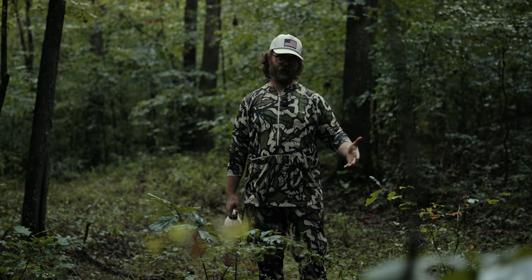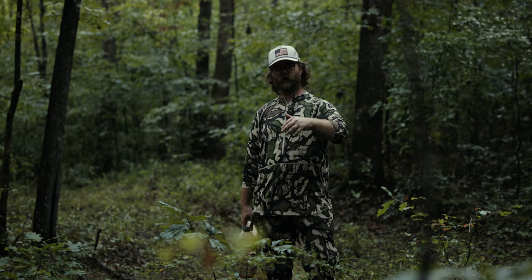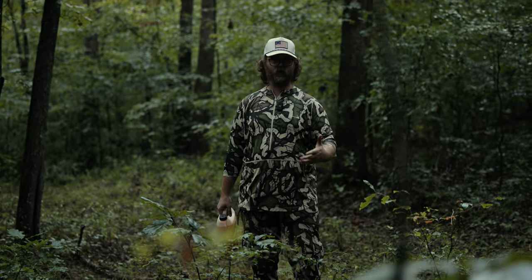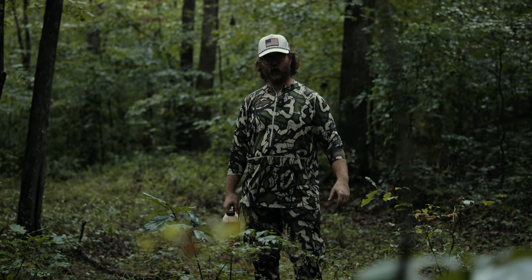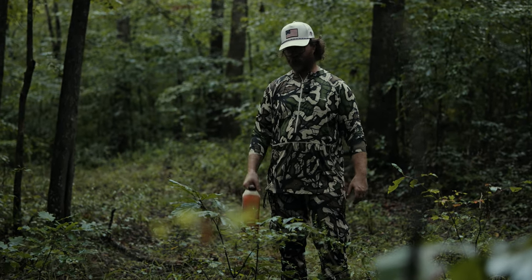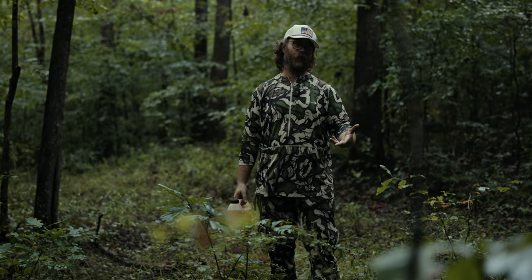What I want to be able to determine is, are they coming to the mock scrapes, the scent that draws them in, or are they coming to this? When you have two of them, that's the ideal solution, but these things cost money. All this stuff costs money. So for me, I want to know, is it the mock scrape that's holding them, or is it the mineral lick that's holding them, or is it both?